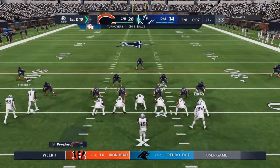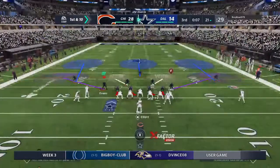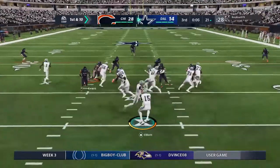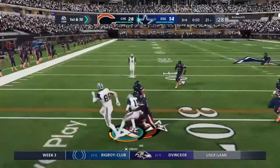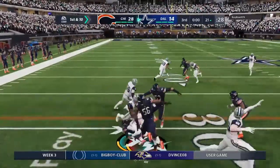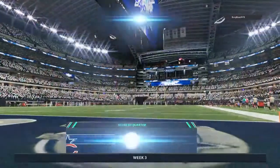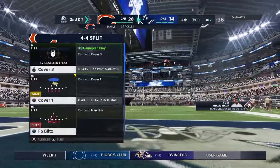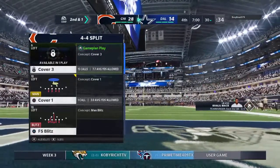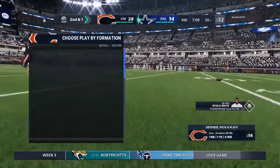About set for this next drive by the Cowboys offense. Switch, switch, switch. And he'll go down, and that will do it for the 3rd quarter of action. Back now in Arlington. It's the Cowboys in possession of the football, but they trail here as we begin the 4th quarter of play.